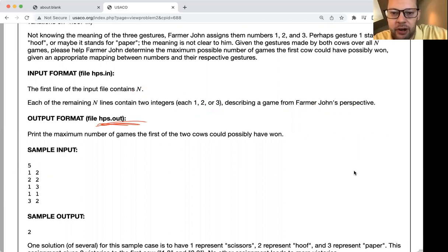You have to make a file writer. And then print the maximum number of games the first of the 2 cows could possibly have won. The first of the 2 cows. So that means this cow right here. I don't know that it actually really makes a difference which cow you're checking the maximum of. I'll have to think about that. But basically what it's saying is for this cow right here, what is the maximum number of games they could have won?